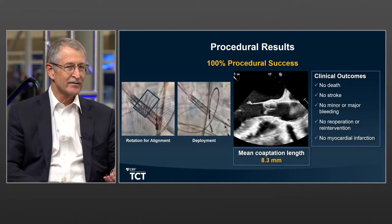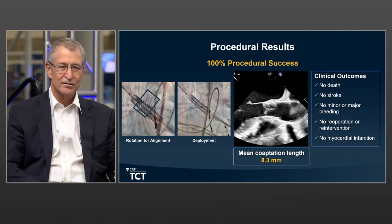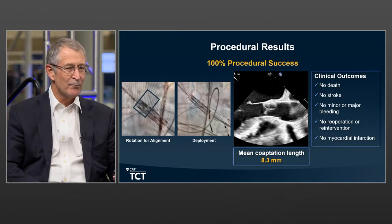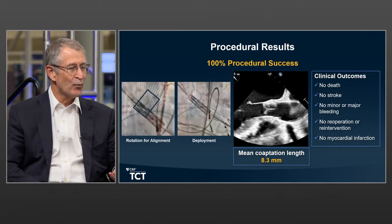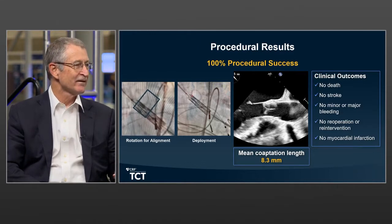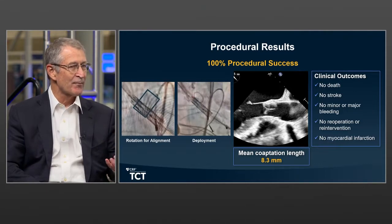And when we did this, the clinical outcomes were no deaths, no strokes, no minor or major bleeding, no reoperation or intervention, and no myocardial infarction, with a mean coaptation length of 8.3 millimeters. When we do aortic valve repair, we shoot for 8. That's an optimal repair. Well, this is getting back to a normal-looking valve that's been properly repaired.